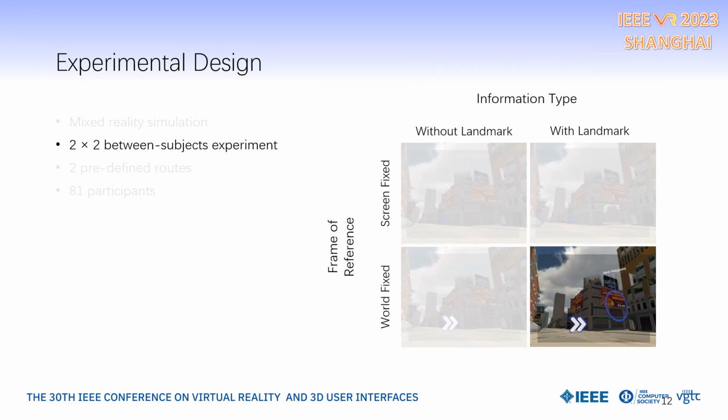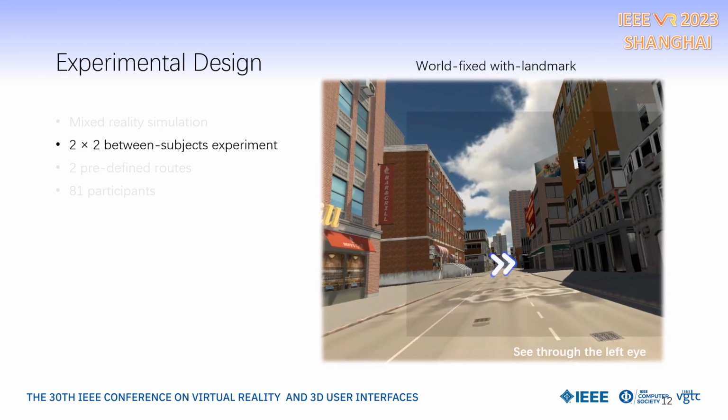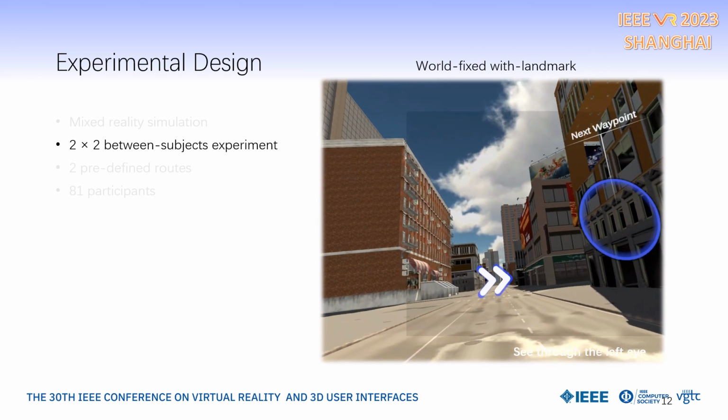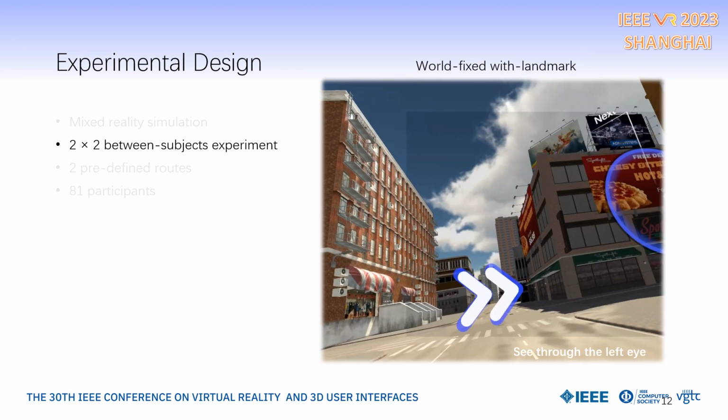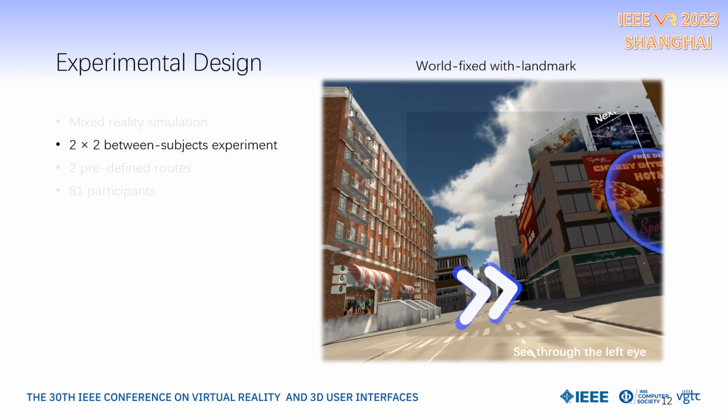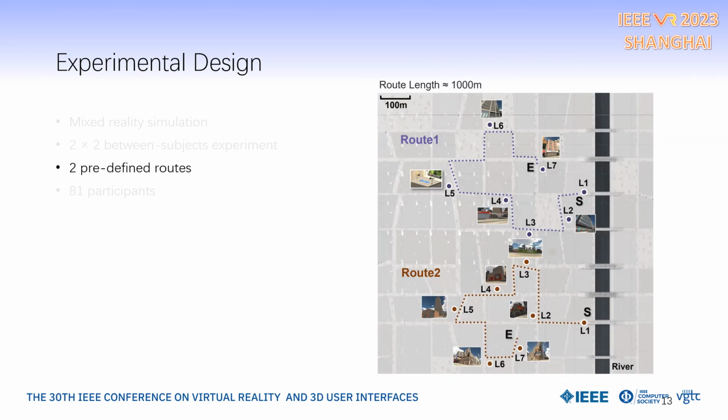In the fourth, world fixed with landmark condition, target landmarks were highlighted by a world fixed virtual circle with the text "next waypoint". The augmented circle was registered onto the landmarks with 6 degrees of freedom, allowing for unobstructed viewing even in cases of occlusion. Two different predefined routes were used in our experiment. Each has similar length with 7 target landmarks alongside.